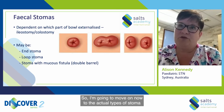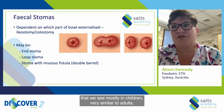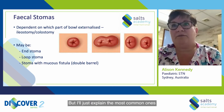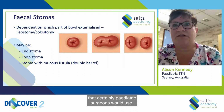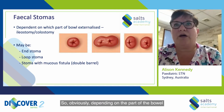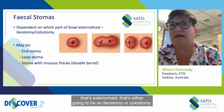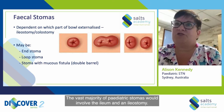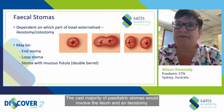So I'm going to move on now to the actual types of stoma that we see mostly in children, very similar to adults, but I'll just explain the most common ones that certainly the paediatric surgeons would use. So obviously depending on the part of the bowel that's exteriorized, it's either going to be an ileostomy or colostomy. The vast majority of paediatric stomas would involve the ileum and an ileostomy.